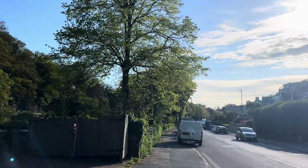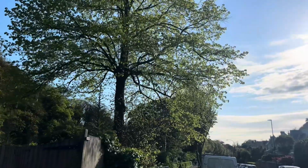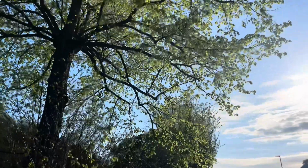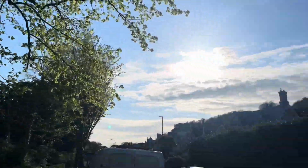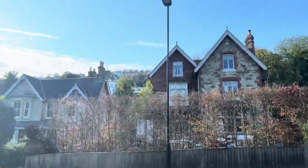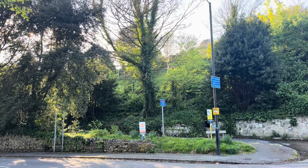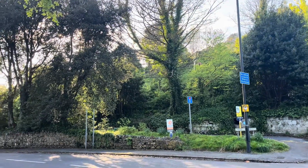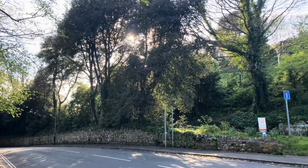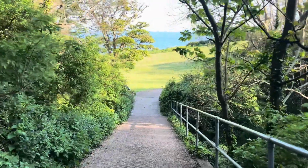Love to listen to the bird song, and there's a great tit up there singing. Teacher, teacher. There was a very loud blackbird just over there. Bird song in the evening is almost as good as first thing in the morning. Just heading down towards Flowers Brook now.